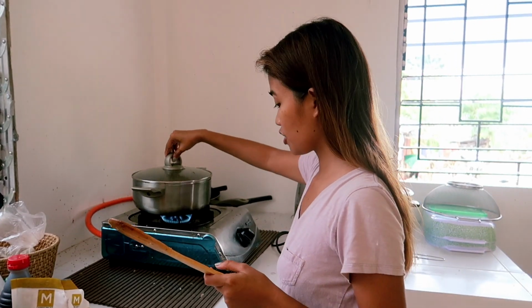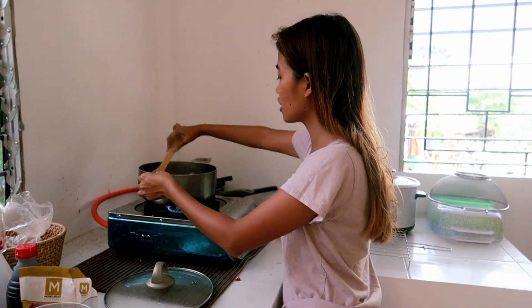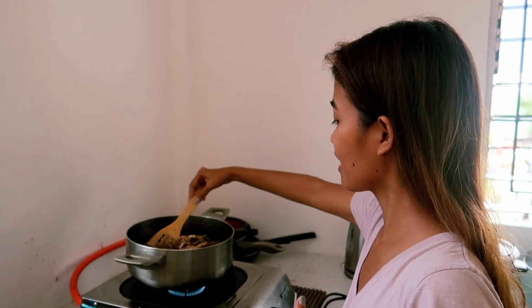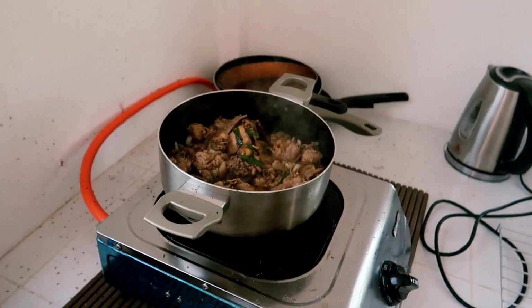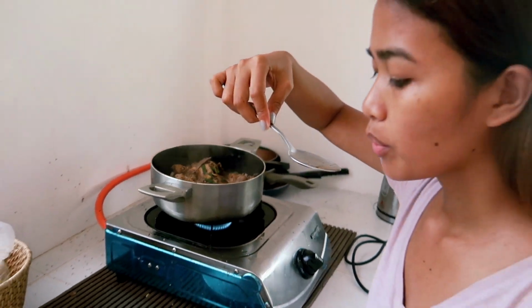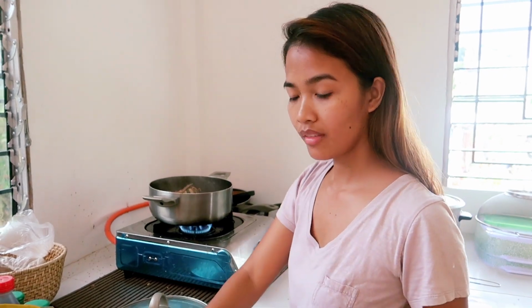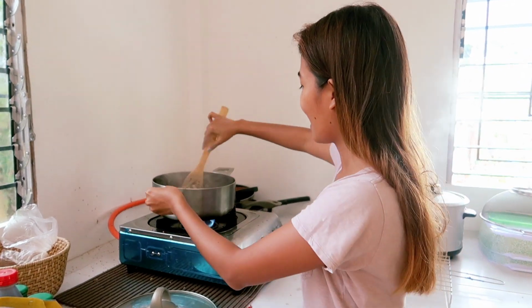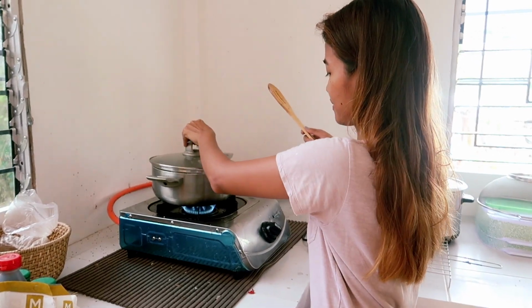I just finished cooking chicken adobo. This is gonna be our lunch. Look, looks yum. Actually, this is already done. We'll just have to taste it, and let's see how it tastes. Yum. Love it. Okay, we're ready to eat.